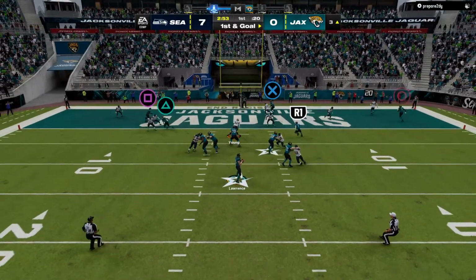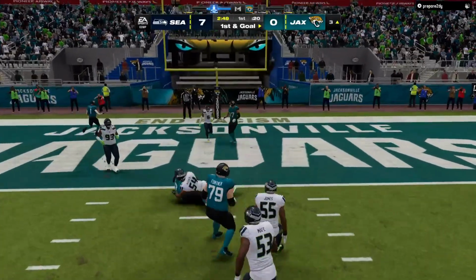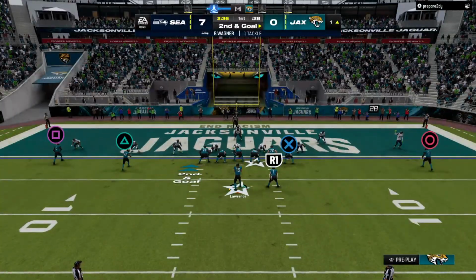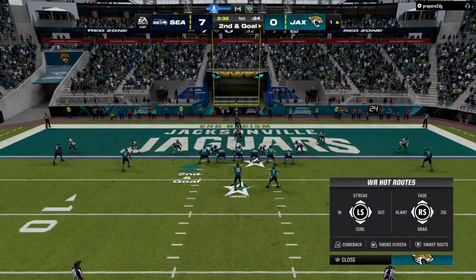From the gun, it's Lawrence. He'll get 3 yards on the scramble there. It's second down. Brought down just shy of the goal line. A gain of 3 brings up second and goal.